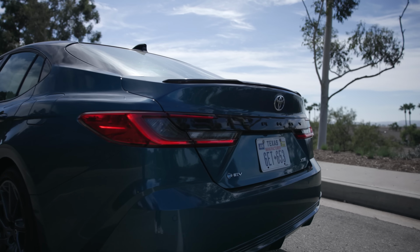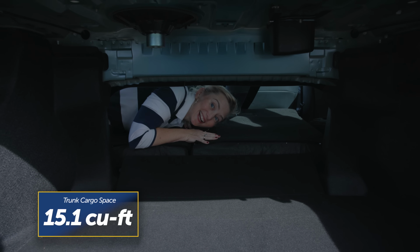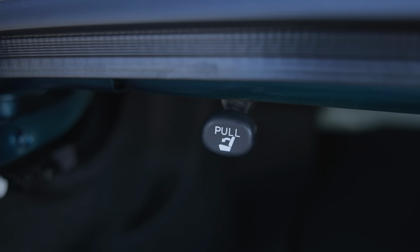When it comes to cargo space, you're looking at 15.1 cubic feet in the trunk. It's generous, and you get 60/40 split seats, which make it more convenient to stash longer items.